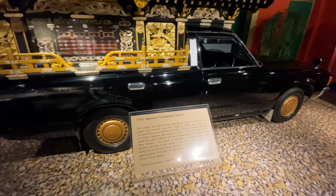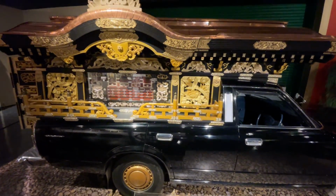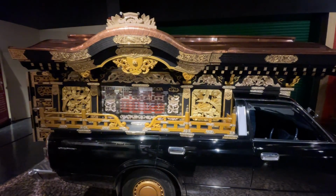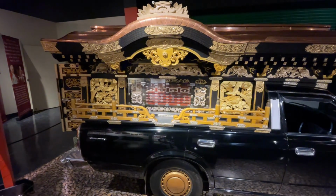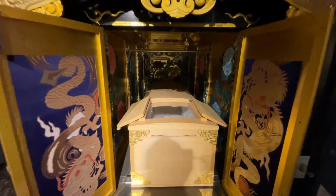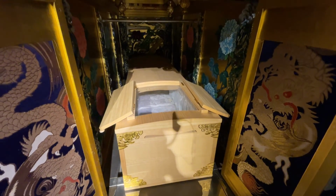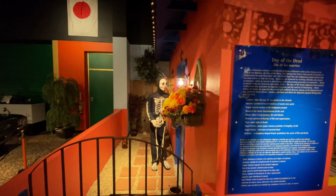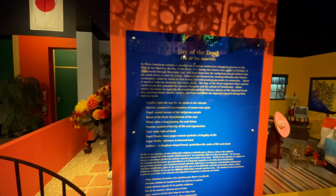This hearse right here, it's a 1972 Japanese ceremonial hearse. That's beautiful. Kind of looks like an El Camino if you didn't have all this on the back end of it. Inside we do have a casket with the little window. Dia de los Muertos. Day of the Dead.